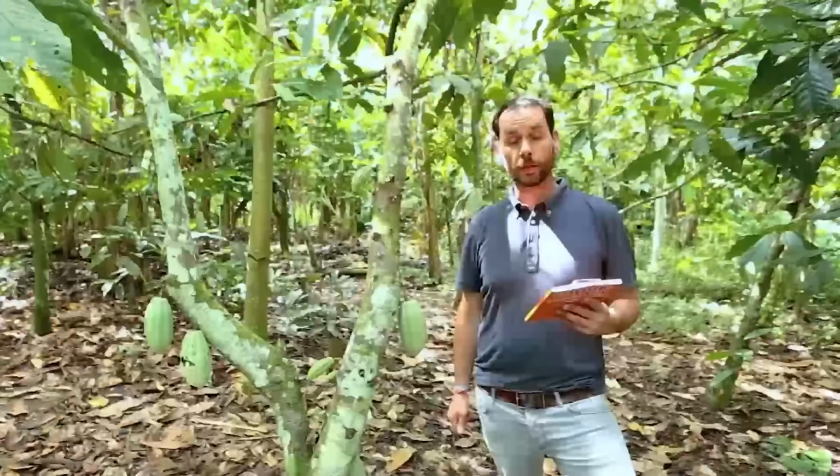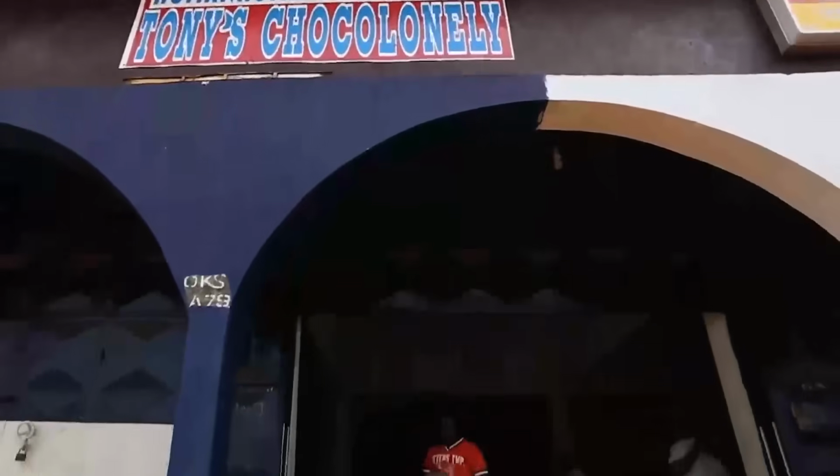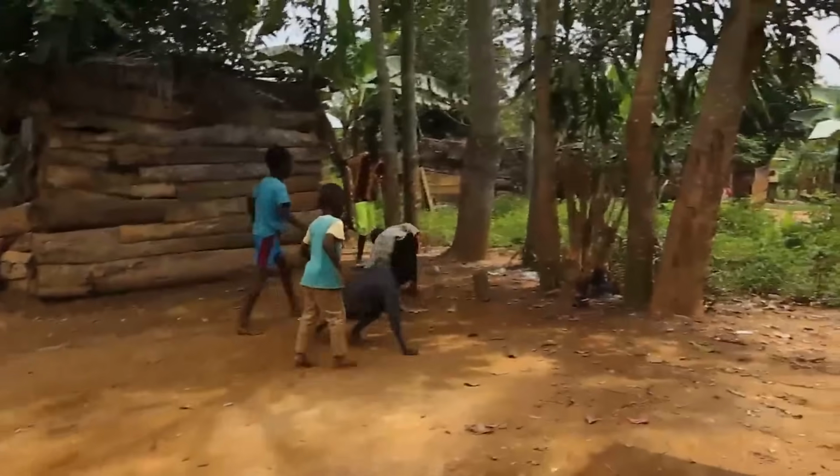Tony's Chocolonely implements direct trade practices, paying a premium for cocoa and providing additional support to farmers through training programs and financial resources. This ensures that the beans are ethically sourced while maintaining a high standard of quality.